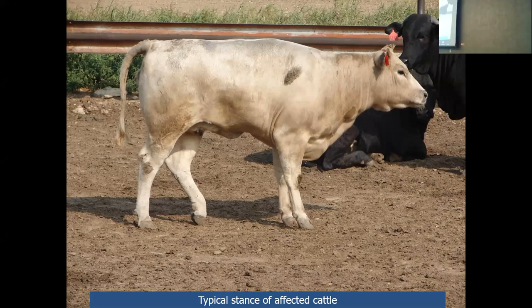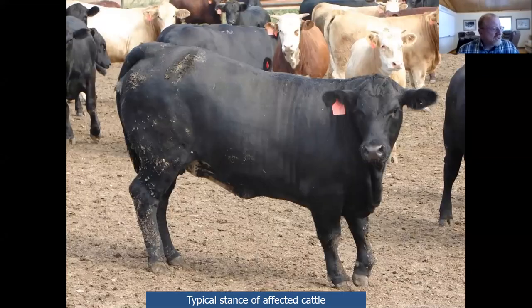And this was a feedlot outbreak of hairy heel wart. And here's another one affected on the left front. It almost looks like they're doing the moonwalk where you walk backwards. But they're so painful on the heel that they're standing on the toe. And this was a feedlot with about 16,000 head on site. And we had about 300 cases before it ended. And we ended up with one in about every pen.